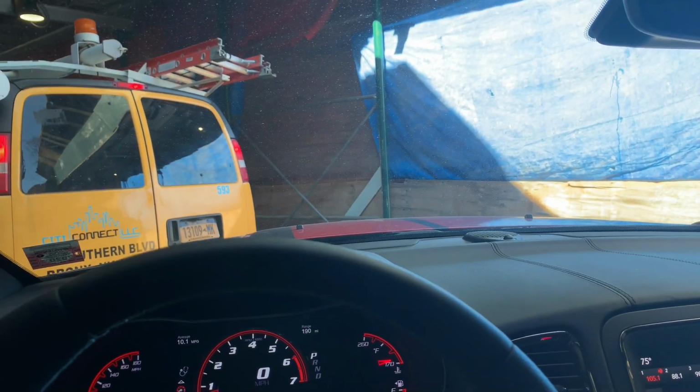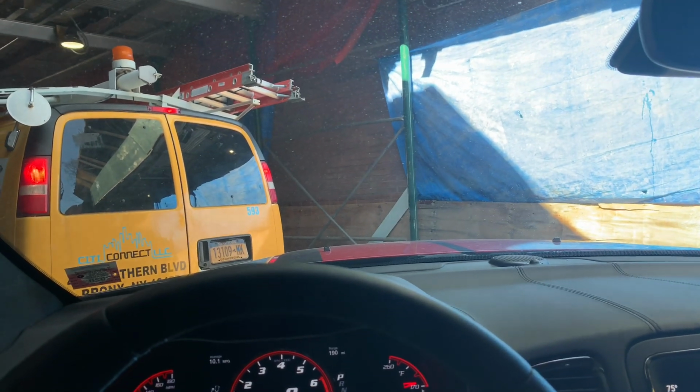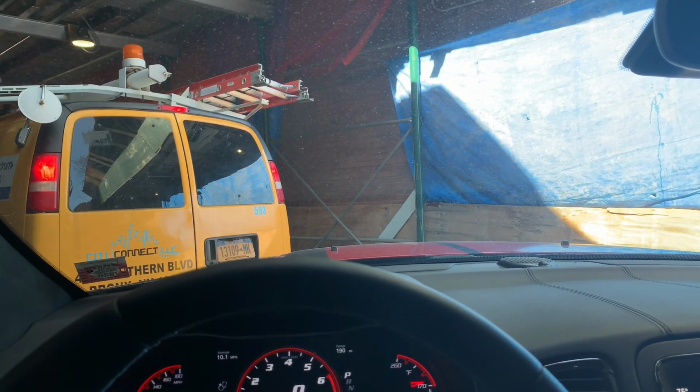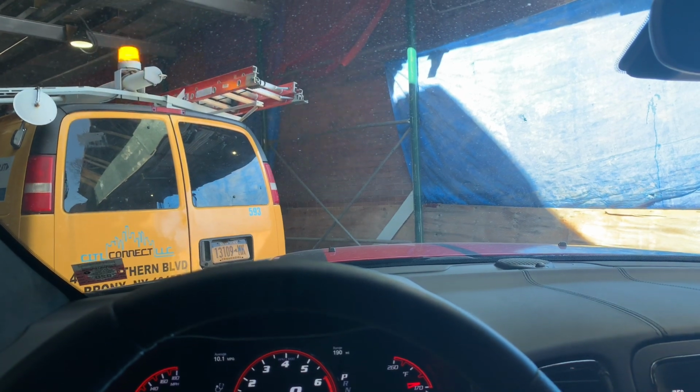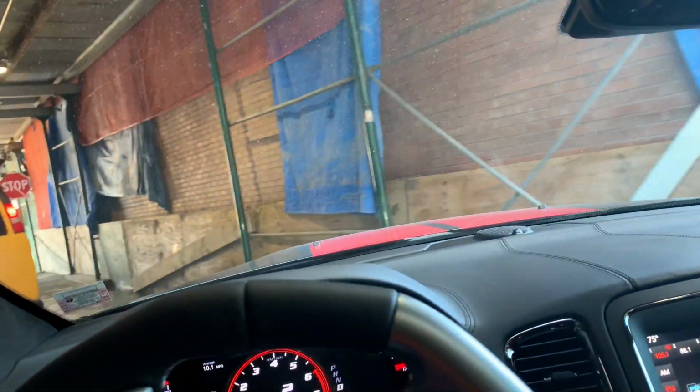I say all that to say, getting a little off topic. I'm gonna do a review of the Durango, don't worry about it, the review's coming. But when I was looking at SUVs, I was like, you know what? Let me test drive this Durango.